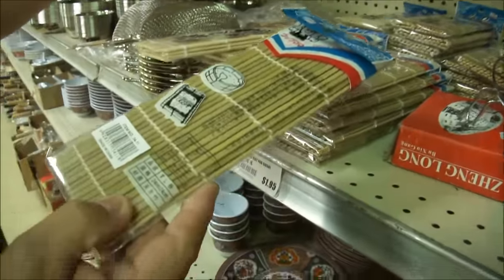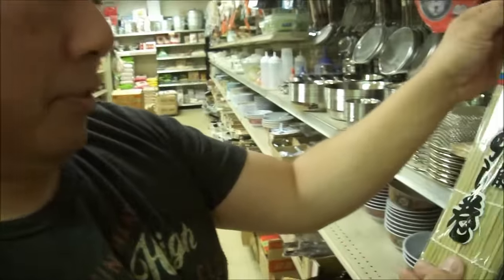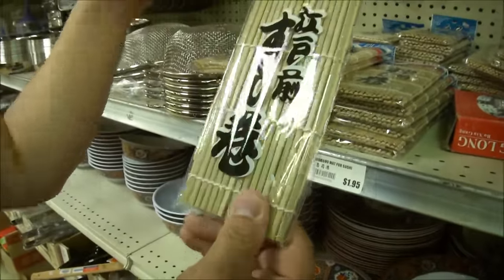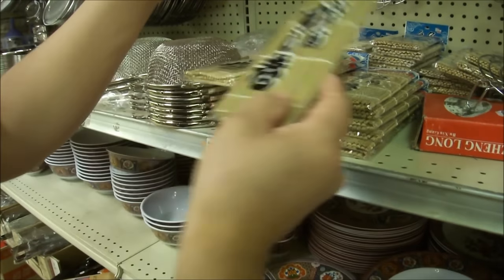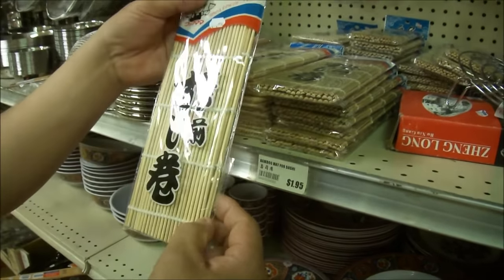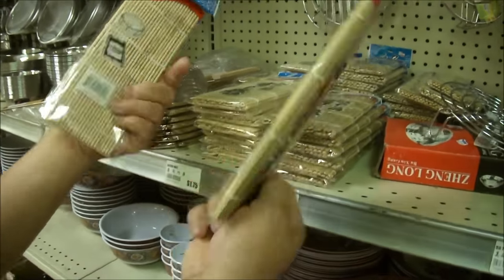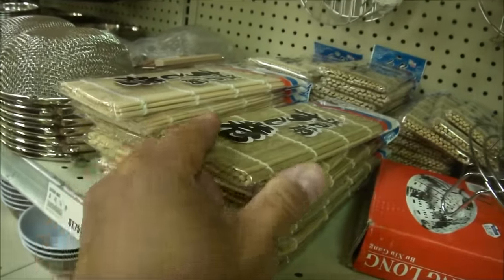This is perfect. This is exactly what we're looking for. This is exactly what I'm using at our restaurant. It's only $1.95 each. This is a great price. And this is $1.75, a little bit cheaper one too. There are two different types. This one has a flat surface, and the other one is rounded all the way.